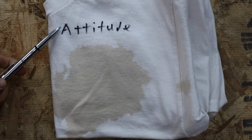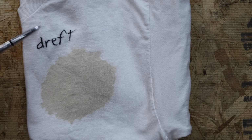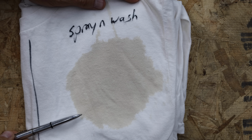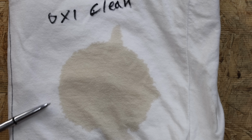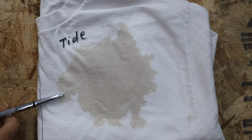And Cousin Eddie's coffee has way too much Attitude for the Attitude brand, finishing in 9th place. And it's an 8th place finish for the Dreft. And the Spray and Wash barely edged out the Dreft and finished in 7th. And the Oxiclean did a great job with the graphite oil and grape juice and finished in 6th place with this stain. And the Tide also made more progress than most of the other brands with a 5th place finish.